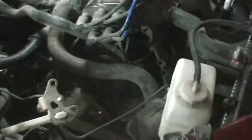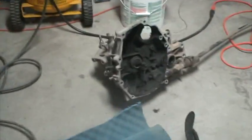The transmission is actually super light to help you maneuver it, and you don't even have to pull the transmission all the way out. You can just maneuver it around so that you can get at that right there. That's the fingers that get pressed by a little hydraulic cylinder; by flexing, it disengages your clutch. Watch Dave's Farms video for a complete explanation of that. But yeah, we pulled the transmission completely out.